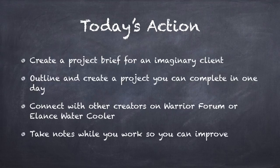All right, and then last but not least, take notes while you work so you can improve. This is something I've always done, is just write down what I did for the day, not in a to-do list, kind of an anti-to-do list, something that just records all the cool stuff you did in a day, whether it was successful or not, and that way you can go back and see how you spent your time and how effective it was in the future.